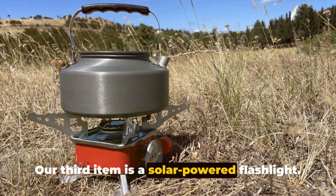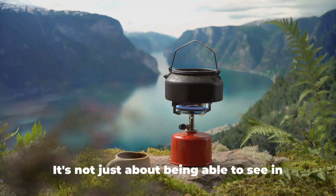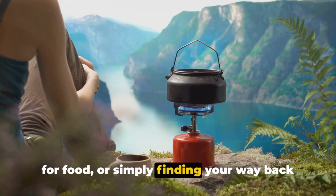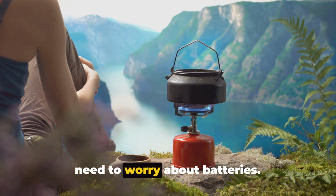Our third item is a solar-powered flashlight. When the sun goes down, you'll be glad you have this. It's not just about being able to see in the dark, it's about signaling for help, looking for food, or simply finding your way back to your tent. And since it's solar-powered, you won't need to worry about batteries.